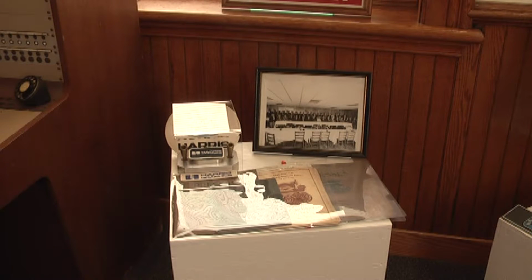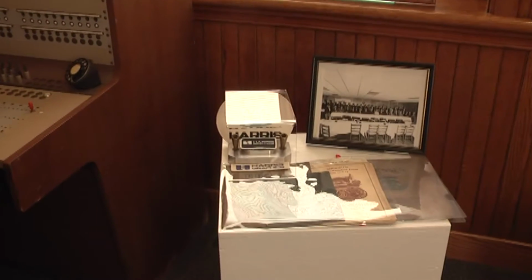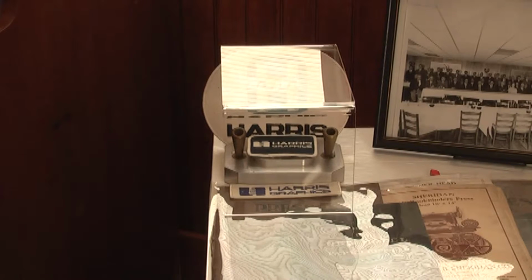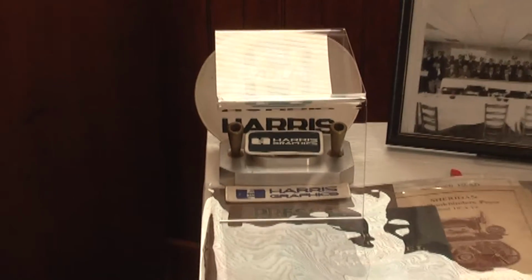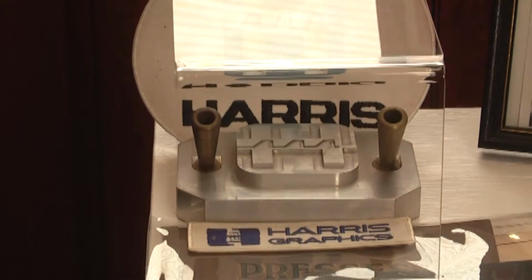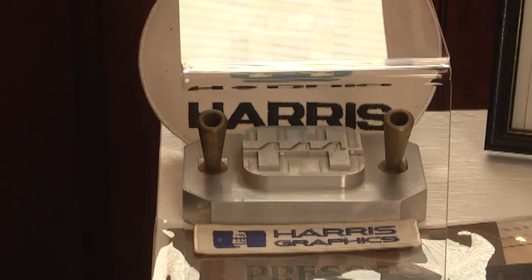Most of this little table right here is kind of glared out for us as far as viewing on the camera, but there's a Harris Graphics pen set. That was made when we had an open house and we had our first computer control machine there, and we were making it to demonstrate to the public how flexible the machine was. That little tag is covering up the machining work. Can you zoom in? There we go. That's machined on there, that's not a casting.